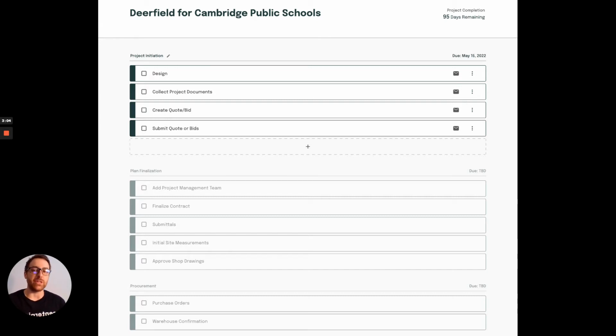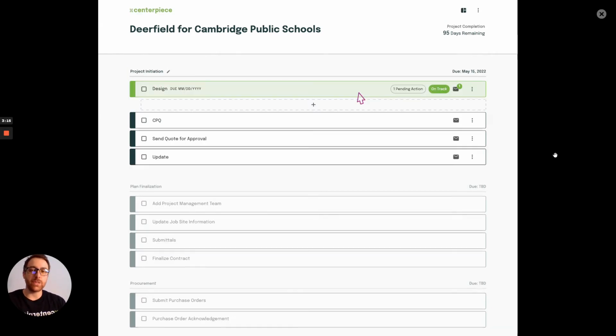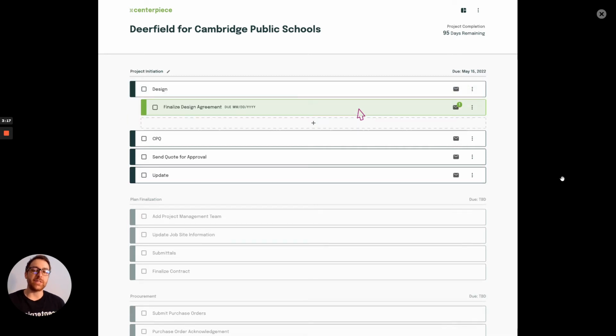Now, importantly, this isn't rigid. It's flexible. So if you want to modify any of this, you totally can. You can edit task names. You can move around the sequencing of tasks. You can add new main tasks, and you can add new subtasks. The objective is to get you 80-90% of the way there automatically, and then you have the flexibility to modify this so that it suits 100% of your needs.